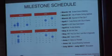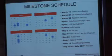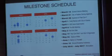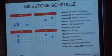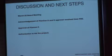And we're looking at June to July this year into July of next year for the construction phase, so that we're ready to go at the end of summer 17 to get everybody back and get started. So again, next Tuesday's meeting would be the acknowledgement of the previous two PlanCom forms that were sent, the approval of PlanCom F, and the formal authorization to go out to bid for the project. So I will be sending Ally the actual resolutions that would go with that board meeting next week.